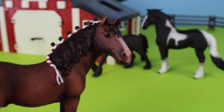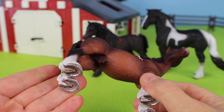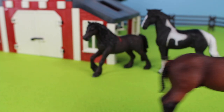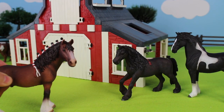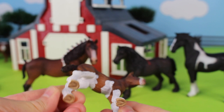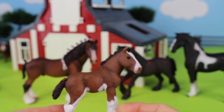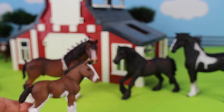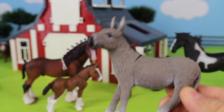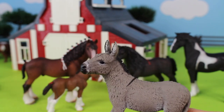Here comes another horse. Look at the ribbons in the mane, and look at the braided tail. You can see the horseshoes. Here comes the foal, or baby horse. This horse also has a ribbon in its tail. Here comes another four-hoofed animal. These are ungulates. It's a donkey, a gray donkey.